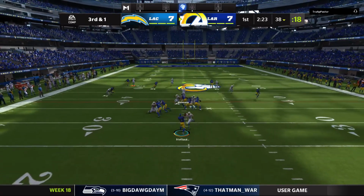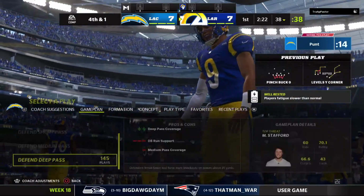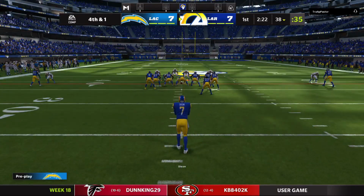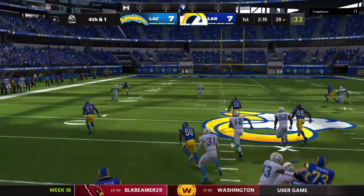Stafford looking to throw on 3rd and 1. And this is going to be incomplete. So the defense able to get off the field here on 3rd down. And it's one of the goals of the game. They've got to be effective on passing downs. It's one of the few things defenses chart. How did we do on 3rd down? That's a nice start for them in this one.